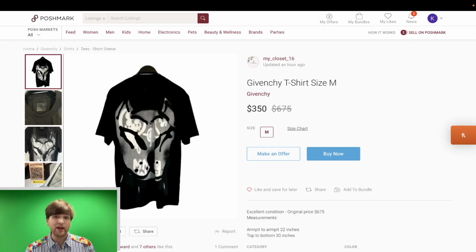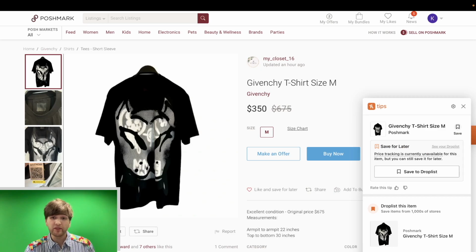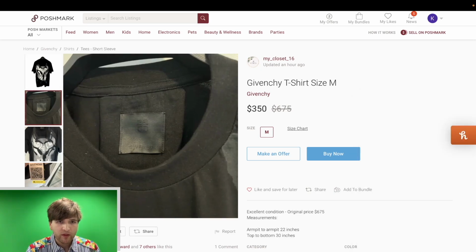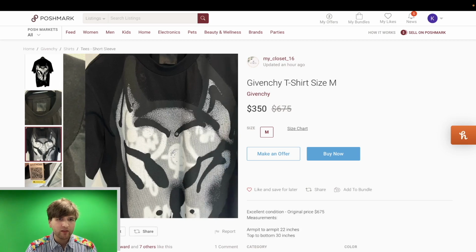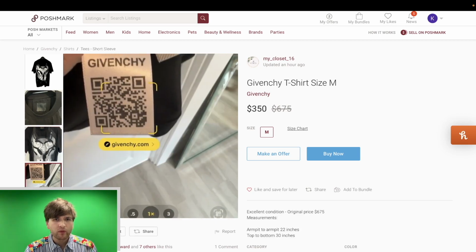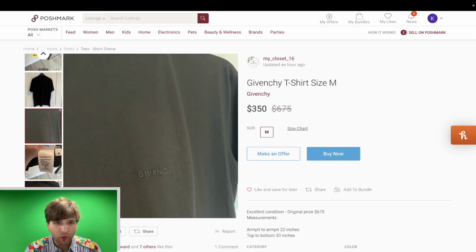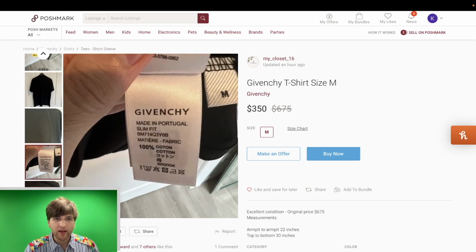So the closet check actually completely checked out. This made a lot of sense to me. Let's see the tags. Stitching a little bit weird, but if it's used, that tends to kind of happen. We've got the tags here. You could even legit check it with the QR code, I guess. We're not going to do that today, though. We're going to use our eyes, okay? Back of the t-shirt gives us nothing. Embroidered logo, fairly clean. That's pretty standard, I would say.